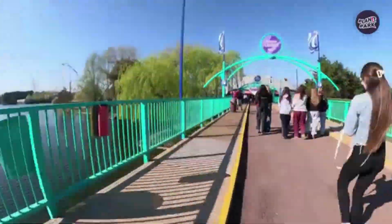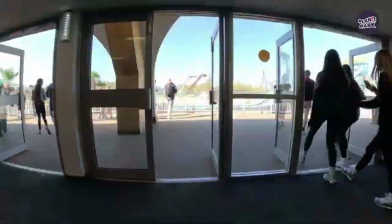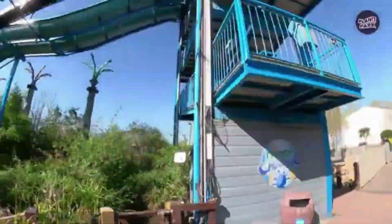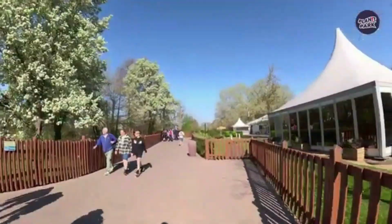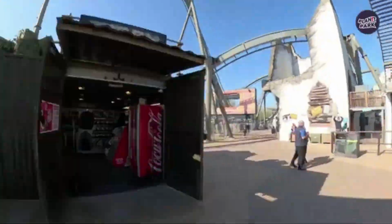Alright, Thorpe Park, home of loud rides, louder theming, and about 500 Easter eggs nobody notices because everyone's rushing to Stealth. So today we are breaking down 15 facts you have definitely missed, and if you already knew all of these, congratulations, you basically lived at the park, so you can just keep on scrolling.